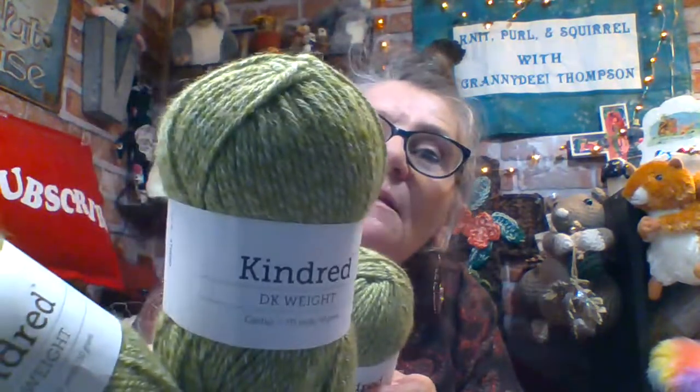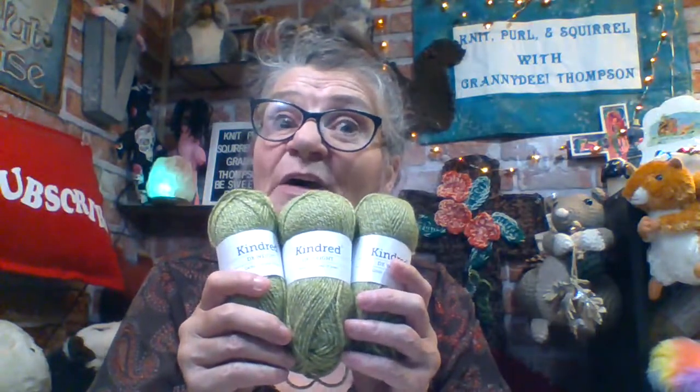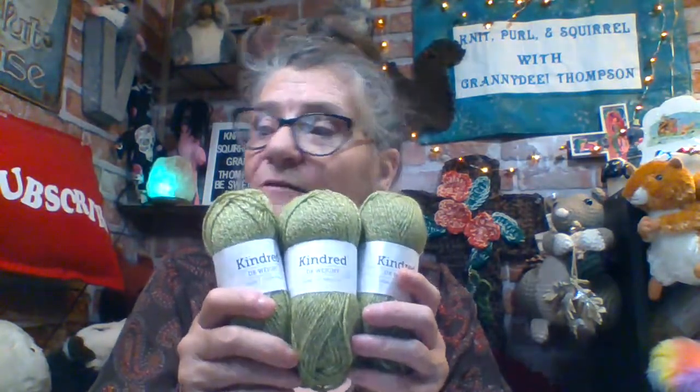Again, it's a size 3, 3 weight yarn, 68% baby alpaca. You see the little fuzzies on there? It's not real fuzzy, but you can see the little fibers sticking out. 32 Peruvian Pima cotton. Hand wash, dry flat, but I would do that with anything that I made. Y'all know FOs. Rare thing for GrannyDee. And that came from an Instagram.